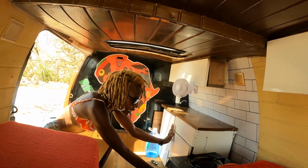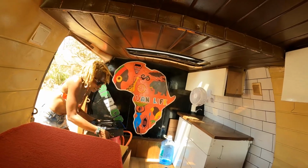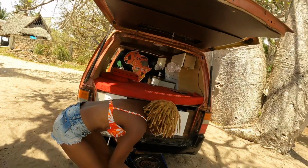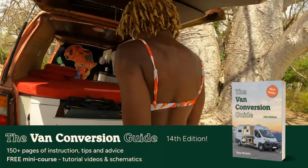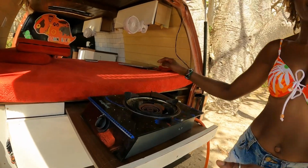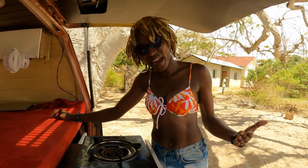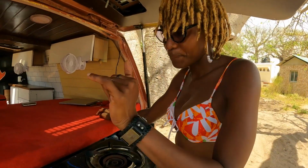So yeah, outdoor kitchen. This is heavy. So it looks something like this. Then this I put under the van when I'm in a good mood. And yeah, this is my outdoor kitchen. This is where I get to cook most of the time when I cook. And when I don't cook, I am found eating out. So yeah, my outdoor kitchen.